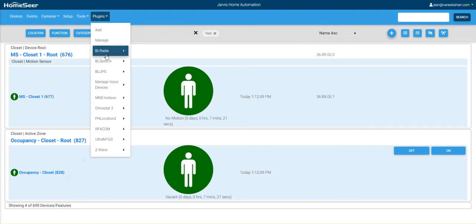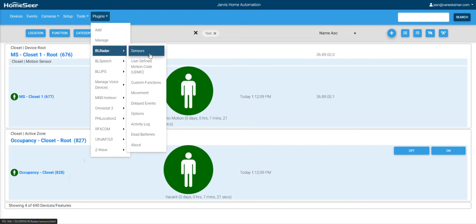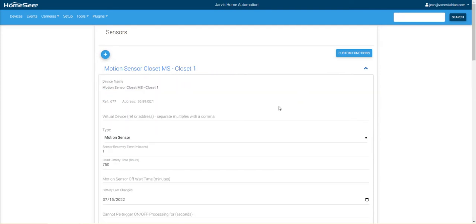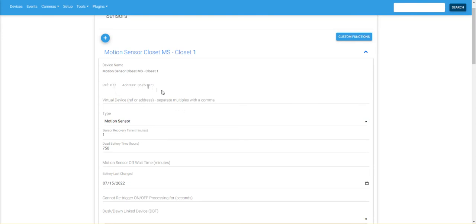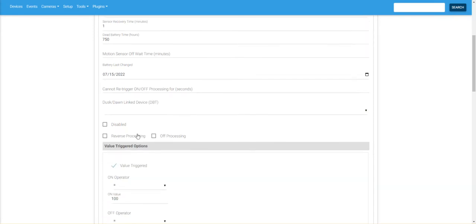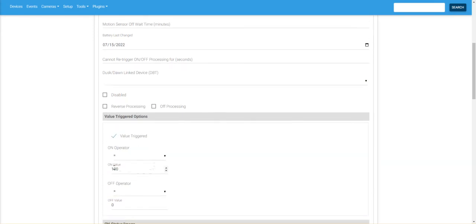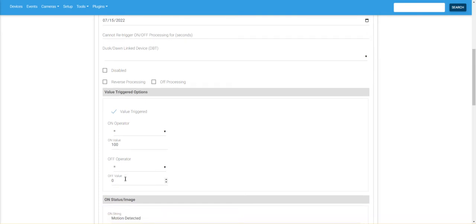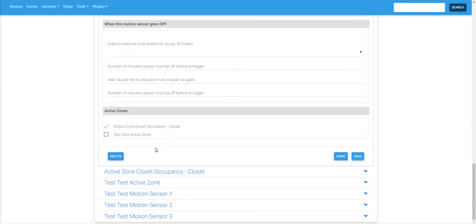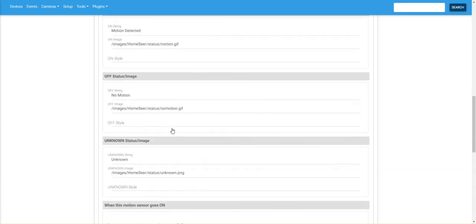It is in BLRadar. I go to sensors. There it is, motion sensor closet 1. It is reference 677. Here's the address, type motion sensor, recovery time 1 minute, dead battery time is 750, last battery change today. It's value based triggered. It triggers on 100 and it's off at 0, but I do not have off processing turned on. And then everything else is the basic, and then it's an active zone, closet occupancy zone.